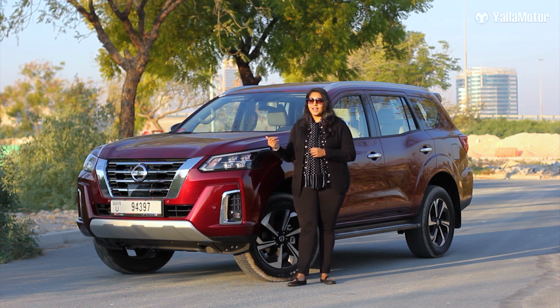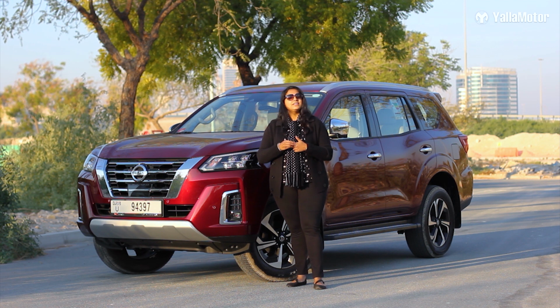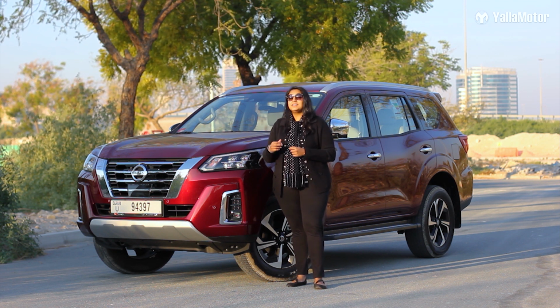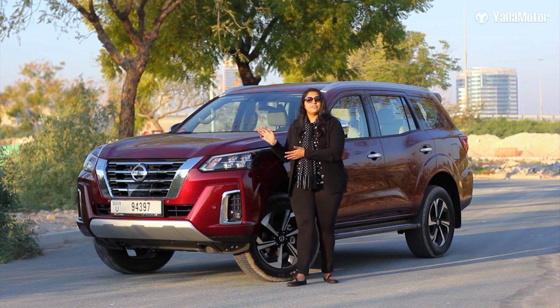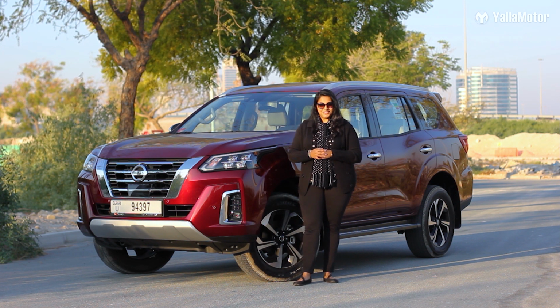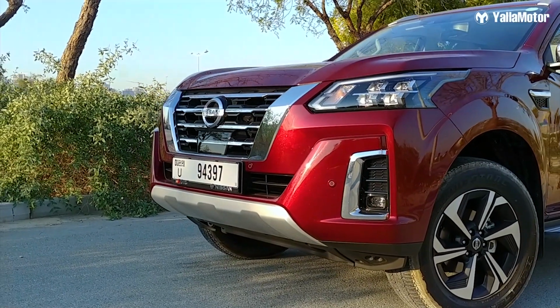Oh, and hey, fun fact, its competition being the Toyota Fortuner and the Mitsubishi Montero Sport, it does give its competition a pretty good run for its money. Alright, enough facts on the car, let's talk exteriors. We get 7 colors here in the UAE from what we could choose from.